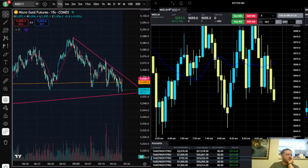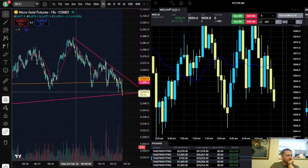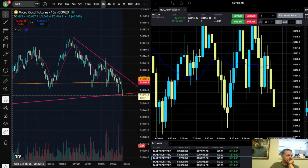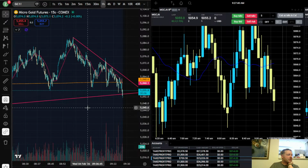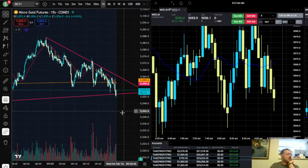Like it wants to just keep selling off. You could just keep selling off until it doesn't want to. Definitely don't want to go long. With these big drops, going long is a death sentence.